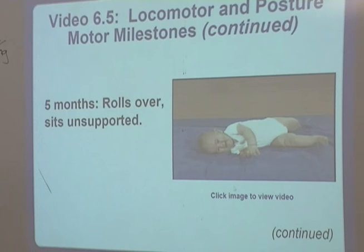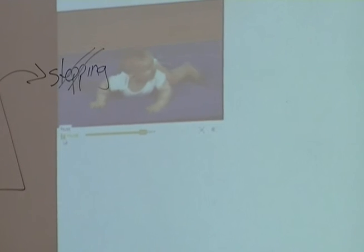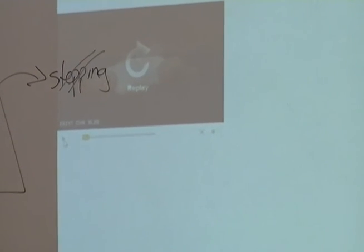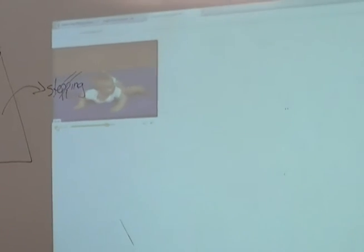And if you've given the postural muscles enough practice so they're strong enough, they might be able to sit up unsupported. Now, they can't sit up straight. Look, here we go. See how chubby those legs are? This is 5 months, you probably still would get a stepping reflex here, but those legs get chubbier for a while. So at some point that stepping reflex is going to stop.